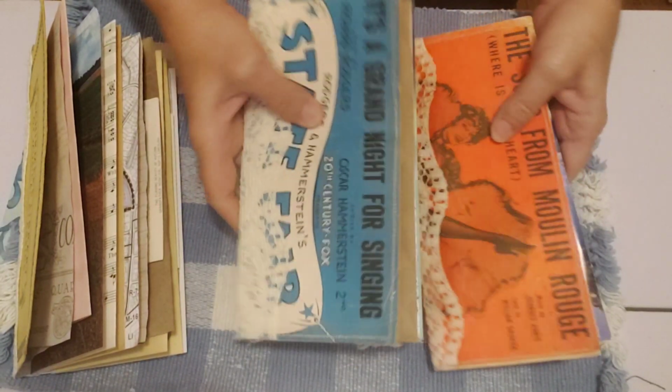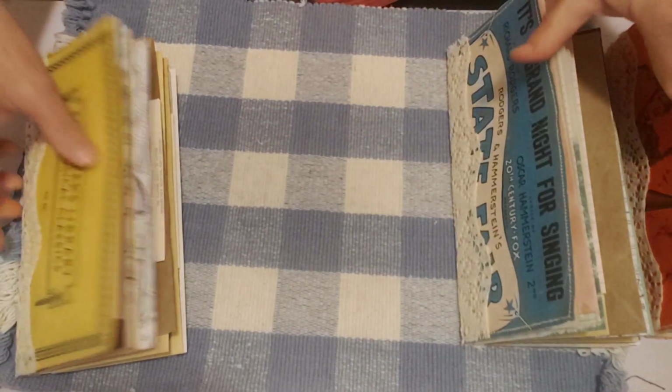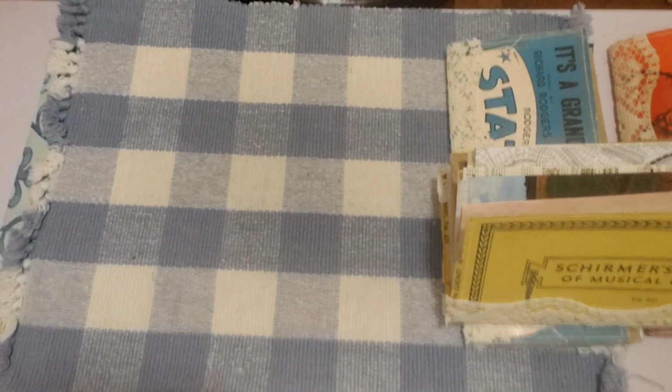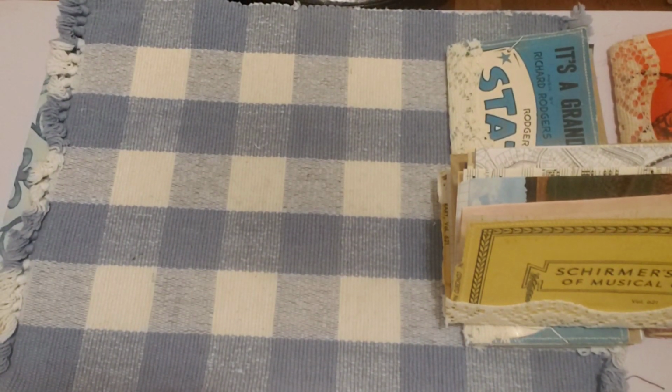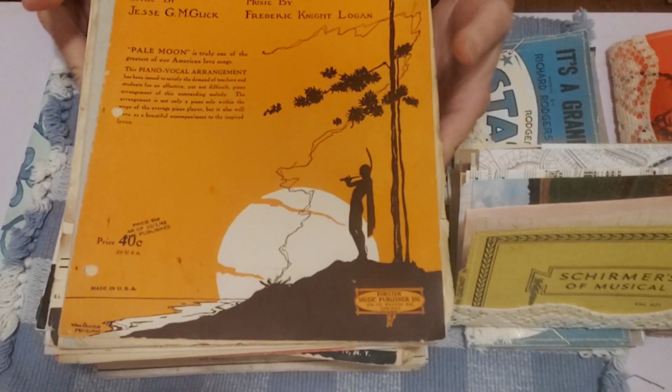These are some of the covers I'm working with now. There are three that I'm just doing right now, but let me show you. Let me grab my music. So this music was given to me. I've got quite a stack here. This is given to me by my mom.